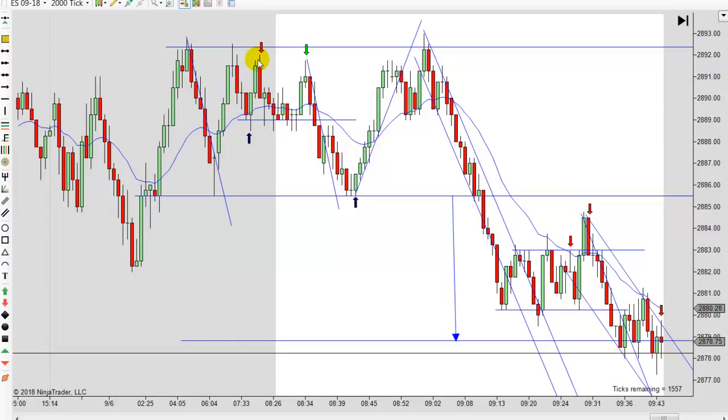But at the same time, when this made a lower high and basically a double top on the closes, this is pretty much a double top, but this is a lower high too, and that's a big bearish bar. I don't have any problem going short right there. It took a few minutes, but it would have worked out, and then it bounced again.